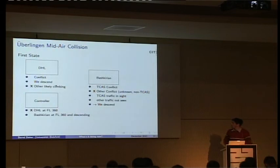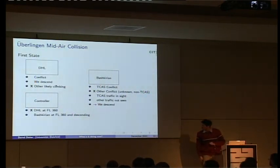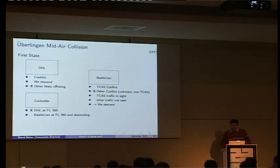So they decide, we try to avoid the aircraft that we can see and follow air traffic control to avoid the aircraft that we cannot see, because they assume air traffic control sees the other conflict, knows where it is, and takes us away from it. The air traffic controller knows, because you can see that on the radar screen, that the Boeing is at flight level 360, and they assume, because they've instructed them so, that the Bashkirian Airlines Tupolev is descending from flight level 360, 1,000 feet.